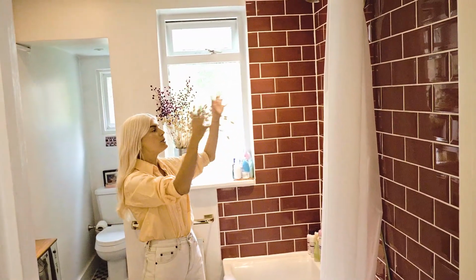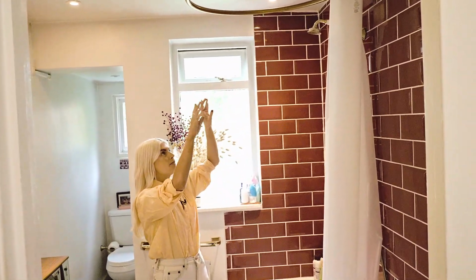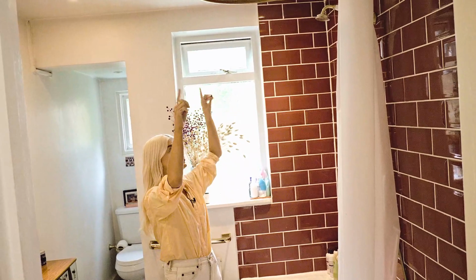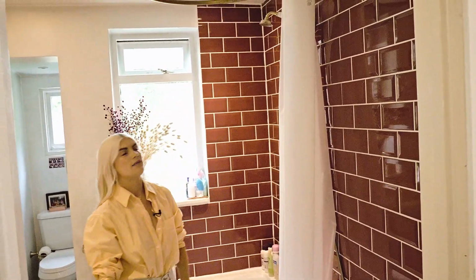I absolutely love it. And so if you've got a bath, it makes so much more sense to have a circle curtain ring than a square one, because then the whole room gets wet if you have a square one. So yeah, little tip.